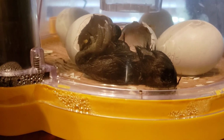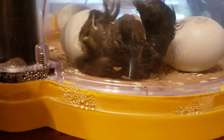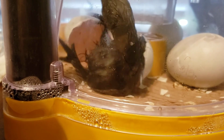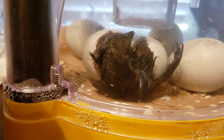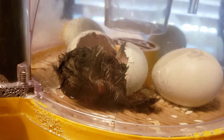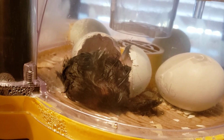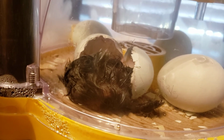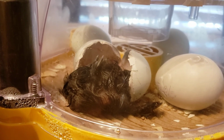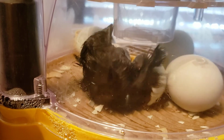You can see its little comb there, kind of on top of its beak. And hey, baby. And it's black, so it's going to be colored like his father. The struggle will go on for a while, and baby will get its legs under it and will dry off and poof up into the typical baby chick look. But for the next 45 minutes or an hour, it's going to be pretty comically like a drunk sailor.